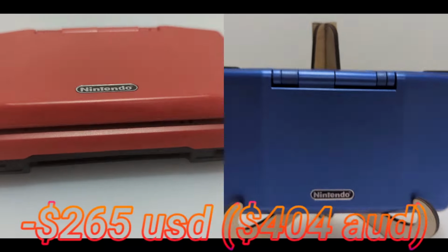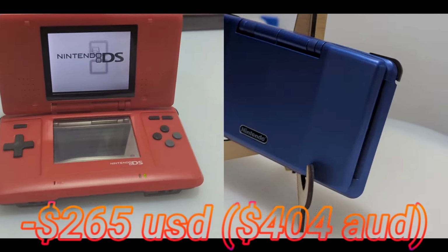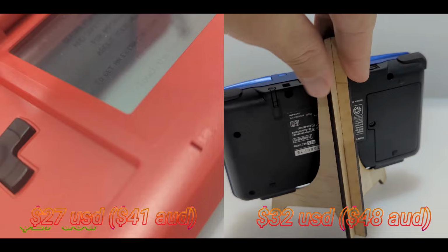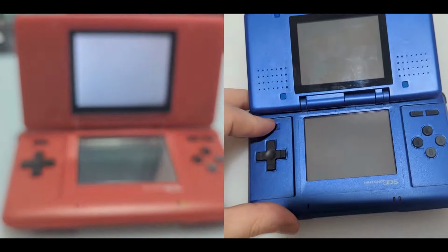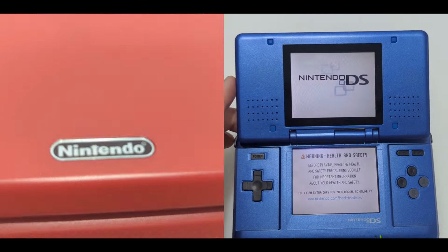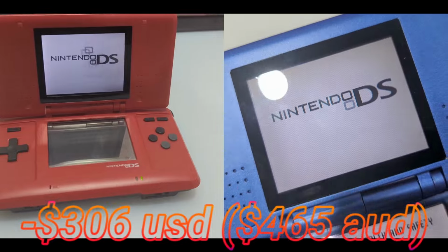Now, remembering I spent $265 US, about $400 AUD, to get all of these consoles. So obviously we need to make more back than that. And we're not off to a great start because not only were they the most expensive, but I also thought they turned out the best. So I decided to keep them. So now we're 300 USD in the hole. Let's get on to some that got sold.